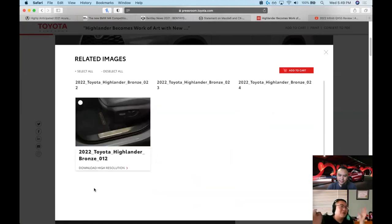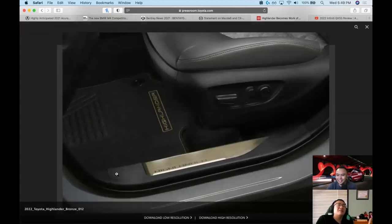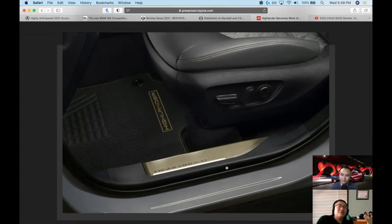So it's not like Toyota hasn't done this before, but they usually do it when the car is getting a little bit depressing and they need to spice things up or add a bit of value to it because it's not selling as well as they thought it could. So they do this kind of stuff. The floor mats are kind of nice too. The floor mats aren't bad. Actually, the bronze on the inside, I don't mind as much as the wheels on the outside.